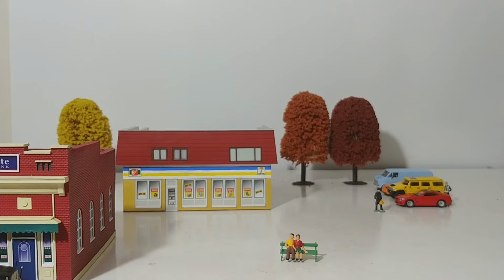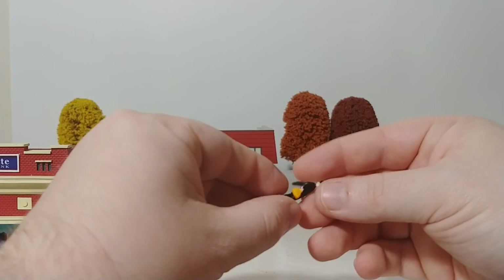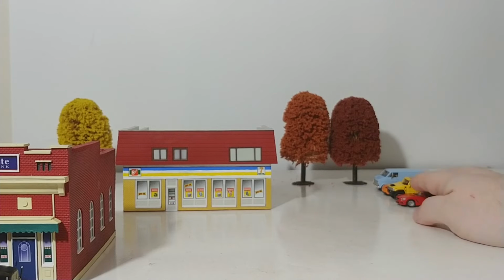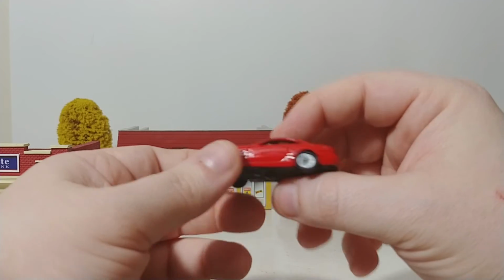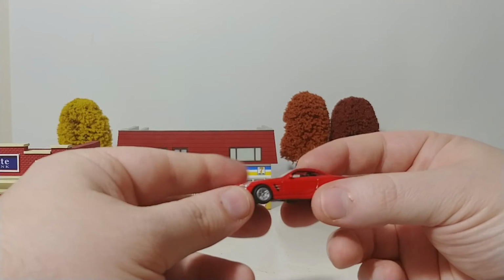As for the people, I have them sitting on a little bench here, which I'm not sure what that's from. I think it might be another Woodland Scenics kit. Another guy walking. Looks like he's carrying a bag of money or something. And then just some customer vehicles off to the side. Old red Mercedes-Benz. I think this is an SL500 by Welly.